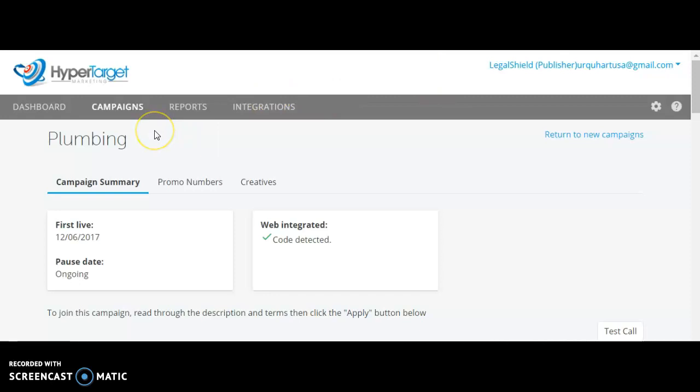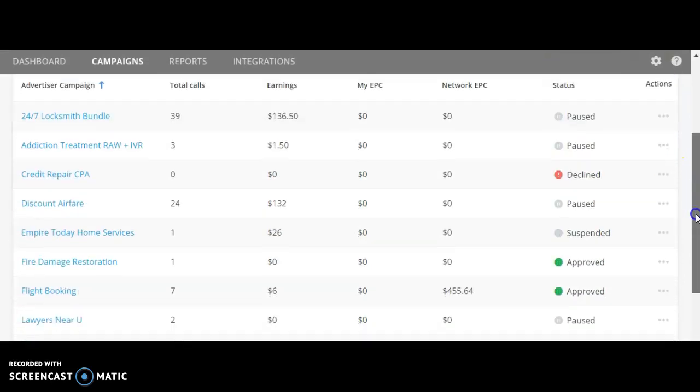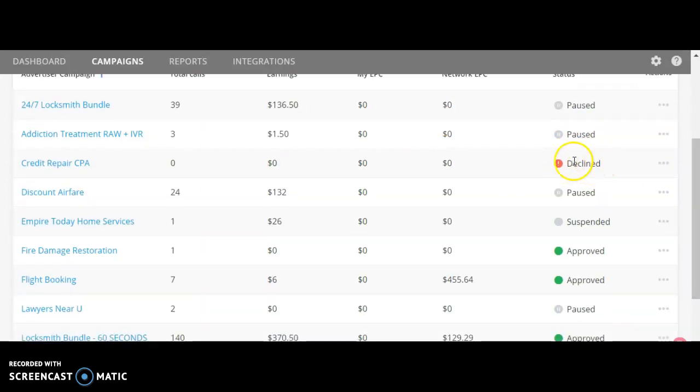And if you want to check to see if it's approved or not, you're going to go to campaigns. You're going to go to view campaigns. You're going to check the status. If it says the green circle that says approved, then that means you're approved for the offer. If it says pending, I don't have any pending ones, but if it says pending, that means that you have to wait. They're still looking at it or reviewing it. If it says declined, you've been declined for the offer, and they usually tell you why on a previous page. So you can just correct it and reapply.